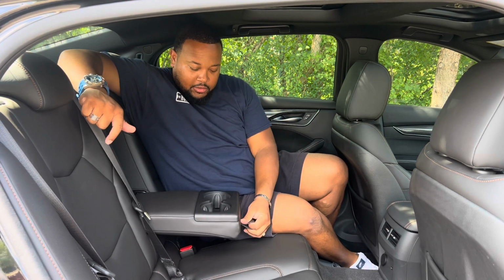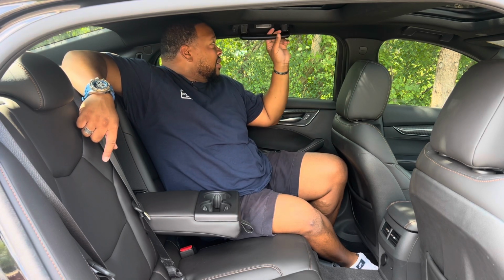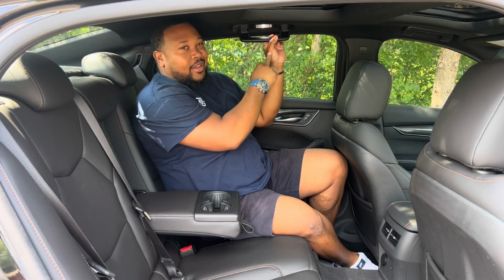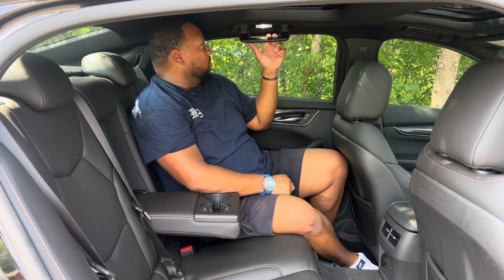And one more thing, let's go over the center armrest. Pull it down with the handle, cup holder. That's it. I don't get a reading light. Oh, I lied, there's a reading light. Hold on, how do you turn it on? You just tap it. Yeah, you gotta push it in. There's a reading light, a handle, a coat hook. Yeah, man, pretty standard stuff back here. But time to take it for a drive.